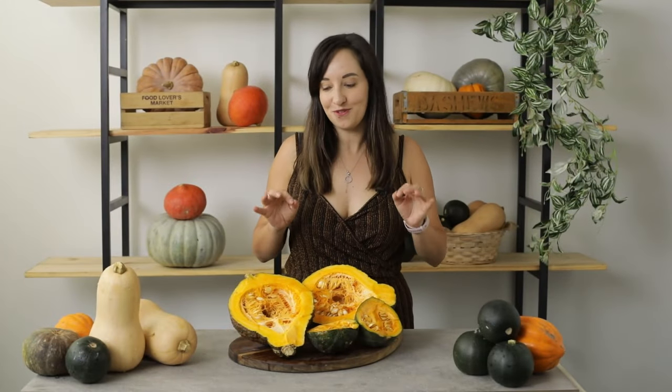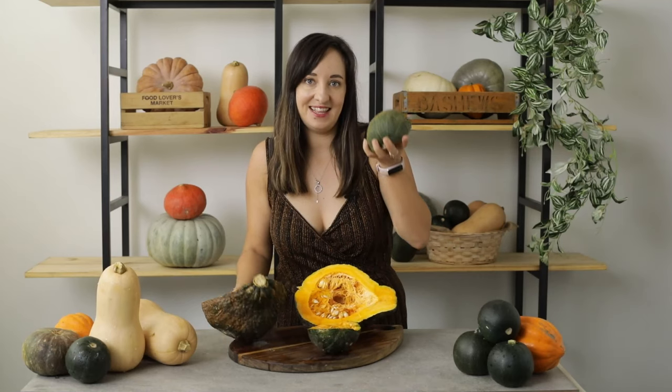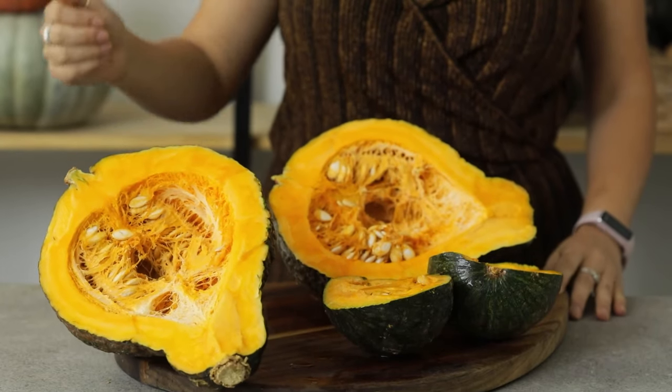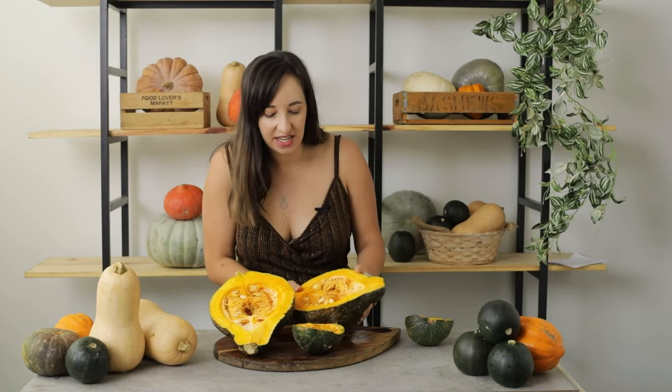Okay, this is the Hubbard squash. It's the first squash that we're showing you today. So just have a look at this mottled skin that it's got. So very distinctive. This guy and this guy, they're the same, just different varieties of it. It is high in fiber, high in vitamin C, and high in vitamin A. With almost zero fat, it's got 6.9 net carbs, so it's great in a banting lifestyle.